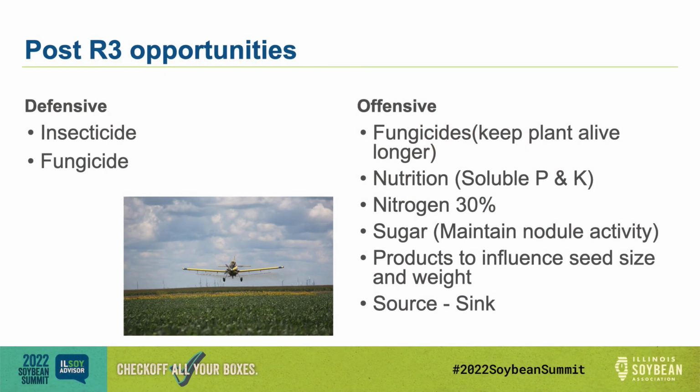That's why I recommend a sugar. If we can send a sugar, when the plant takes in a sugar, it automatically translocates it down to the roots. We can give that nodule just a little bit of a shock saying, oh, wait, I'm not done yet. I got a little bit more left in the tank. Products that influence seed size and seed weight, again, that source-to-sink relationship.